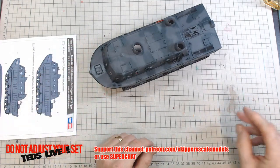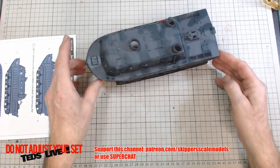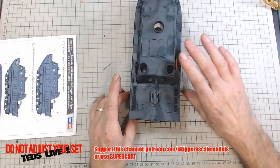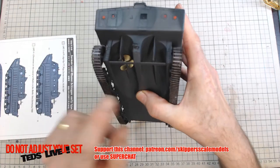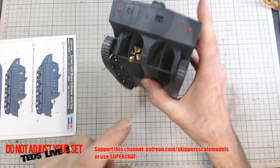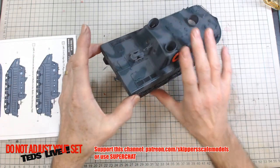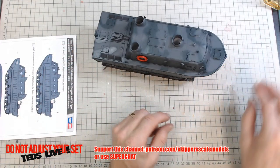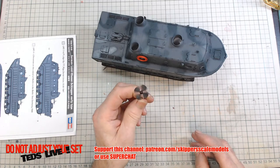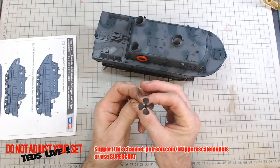It's all done. So all we've got to do now is I think the final part to stick on, which is one of the propellers. So we could do that, and then we can have a look at maybe just having a chat, do some weathering or things like that. But here is the propeller.